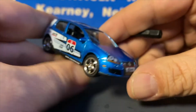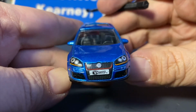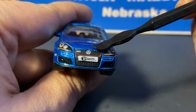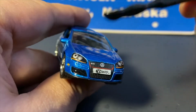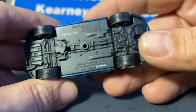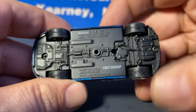Same graphics. Nice detailed front, the classic Mark 5 GTI grille, the VW's license plate. The badging of the Volkswagen logo and the GTI and your wonderful headlights. It's a black interior and, of course, black metal base, scale 1/64. That's what's on the back.